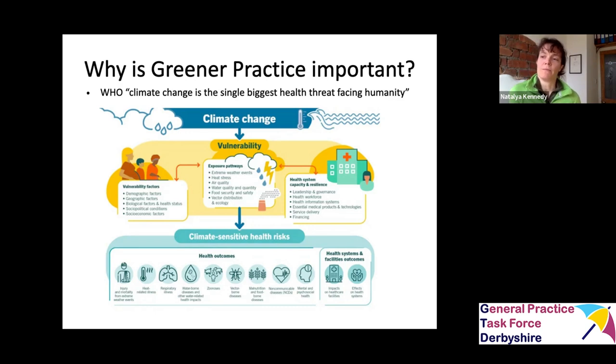So globally, between 2030 and 2050, climate change is expected to cause approximately 250,000 additional deaths per year. And those are mainly from things like malnutrition, malaria, diarrhea, so diseases that you see in places where the health infrastructure is more vulnerable and the population is more vulnerable to these kinds of issues anyway.